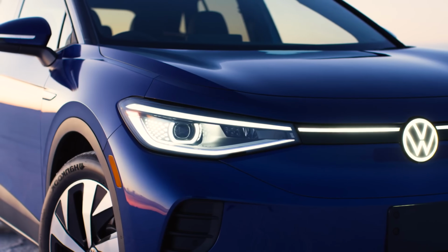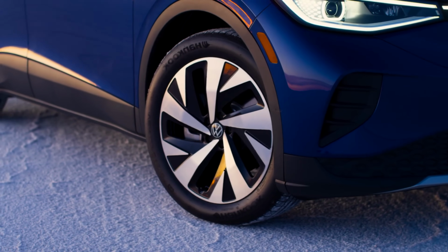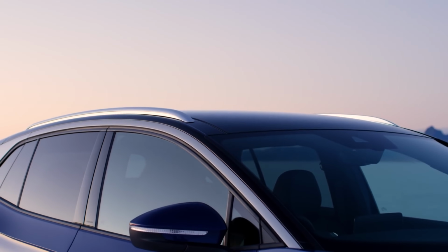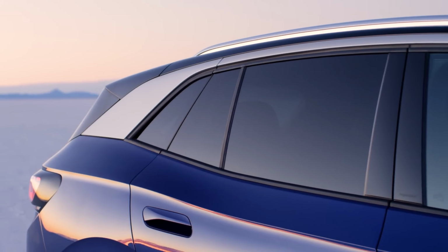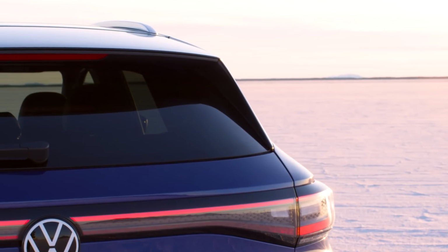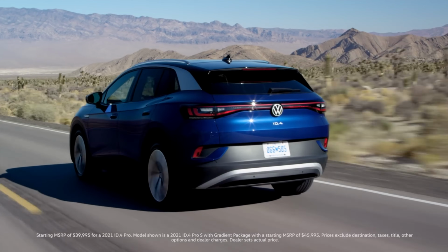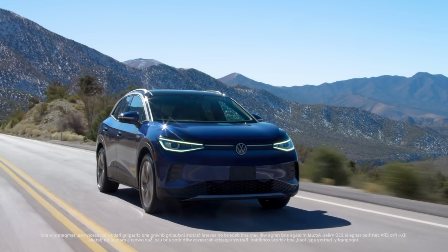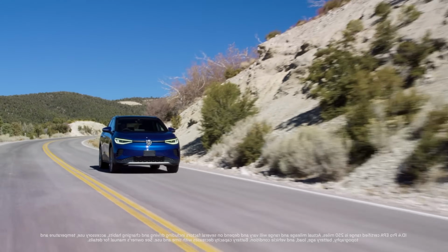The biggest downside of the ID4 is its performance. This is the slowest accelerating vehicle on this list, with the rear-wheel drive model's 0 to 60 speed of just 7.6 seconds, which is far less exhilarating than most other EV competitors, but it's still relatively quick when compared to traditional gas-powered crossovers of similar size. Now, if you're looking for an aesthetically pleasing crossover SUV inside and out with a respectable range, comfortable ride, but you don't really care about quick performance, the VW ID4 is a solid choice.